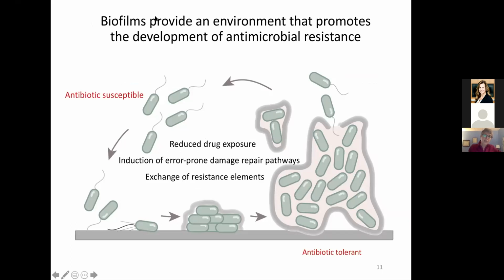So the biofilms provide an environment that promotes the development of antimicrobial resistance. So the steps that I just told you about that the biofilm can take allows the bacteria to survive until the antibiotics go away. But because of the environment that the bacteria find themselves in, it actually encourages the development of permanent resistance, not just temporary resistance. So because they're exposed to a lower dose of drugs, the bacteria in the biofilm can acquire mutations that will eventually lead them to be permanently resistant.